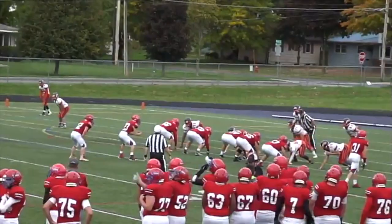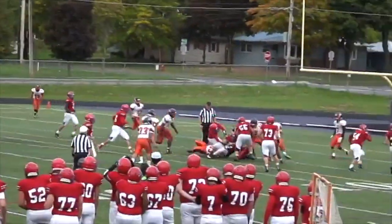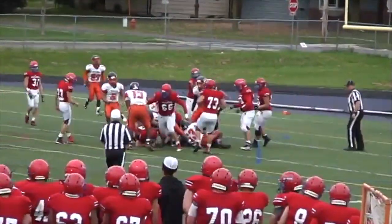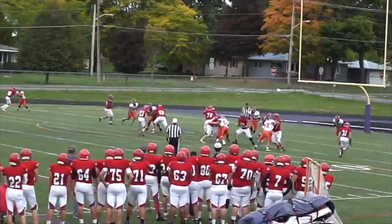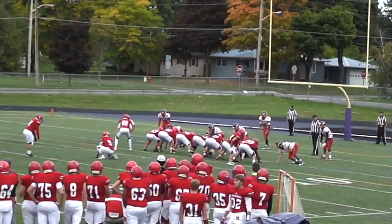Let's see if they let him roll the ball. Here we go. That's going to be a handoff right up the gut, and that's Devin Gauthier. Out of the shotgun, hands it off. Keep that completion percentage going. Four different wide receivers to choose from. It's going to be a give again. He's only missed 2 this year.